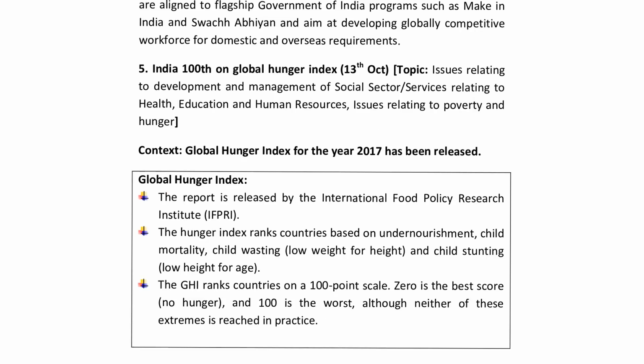Whenever the Global Development Index, Global Hunger Index and all these come, usually we keep comparing ourselves with other countries and try to see how exactly India is performing. But what you need to remember is, whenever you come across these, you should know the Global Hunger Index and who has released it? International Food Policy Research Institute, right? Something of this sort is enough.